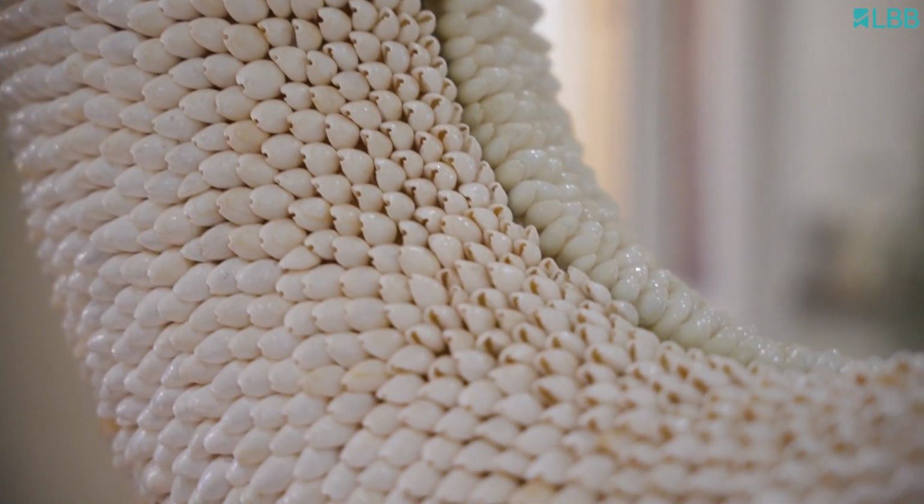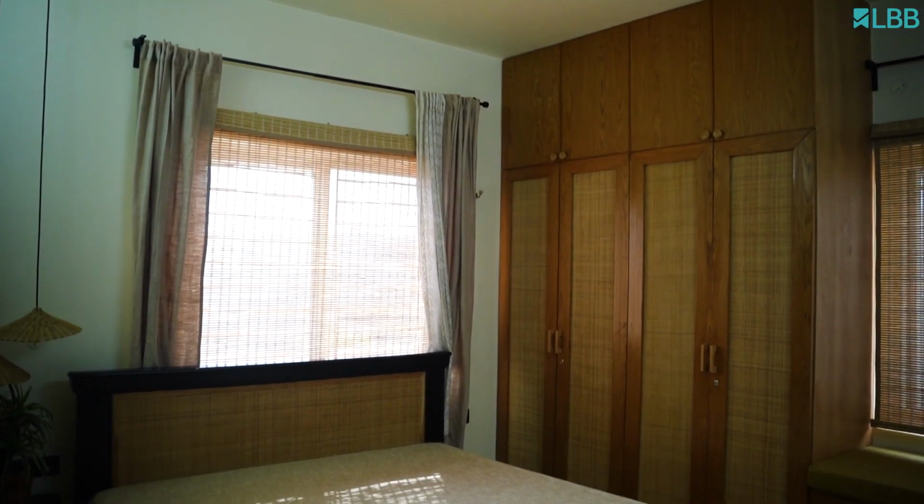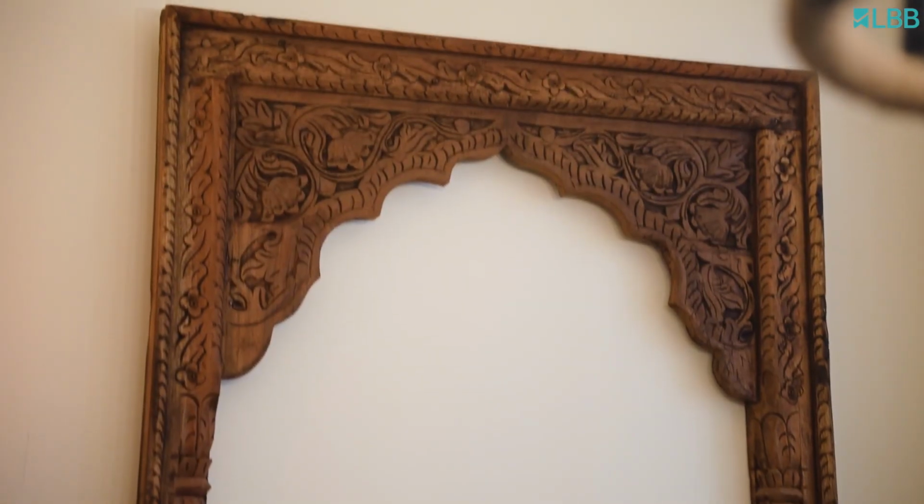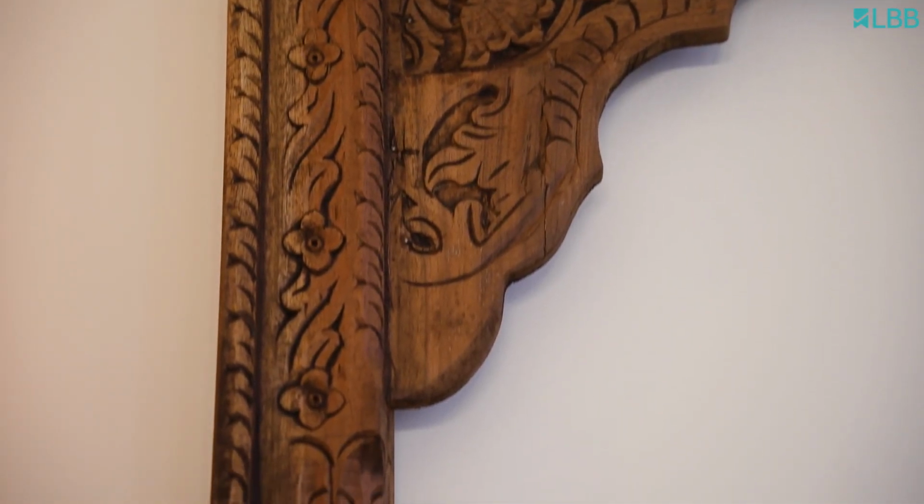So we have tried to preserve a part of our northeastern roots in the bedroom as well, in the shape of these bamboo blinds and the cane mat in the wardrobe shutters. This wooden frame is the piece de resistance of this space. This has been sourced from Jaipur.